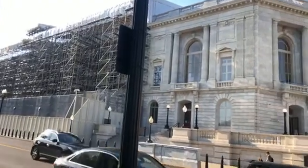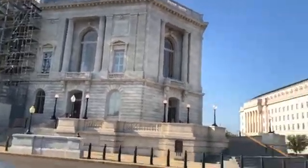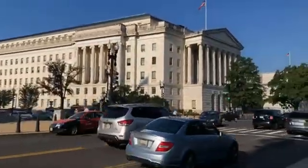So this is Cannon. It's one of the other House buildings, and it's actually right next to Longworth and then Rayburn. So one of the interesting things about the office buildings is, depending on what building you are in, depending on kind of like what rank you are.